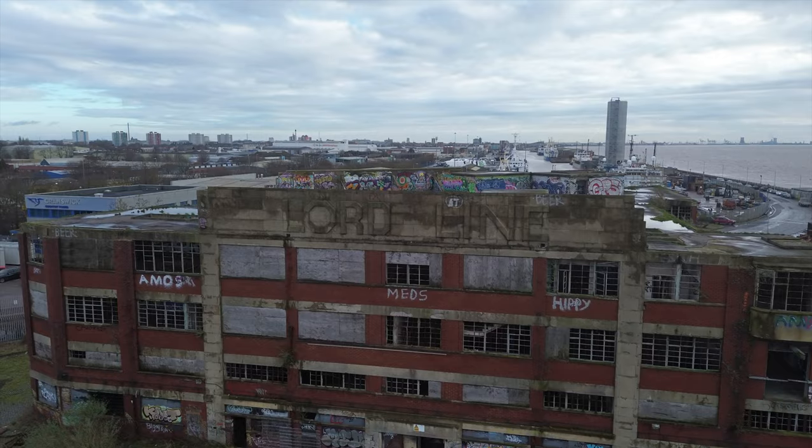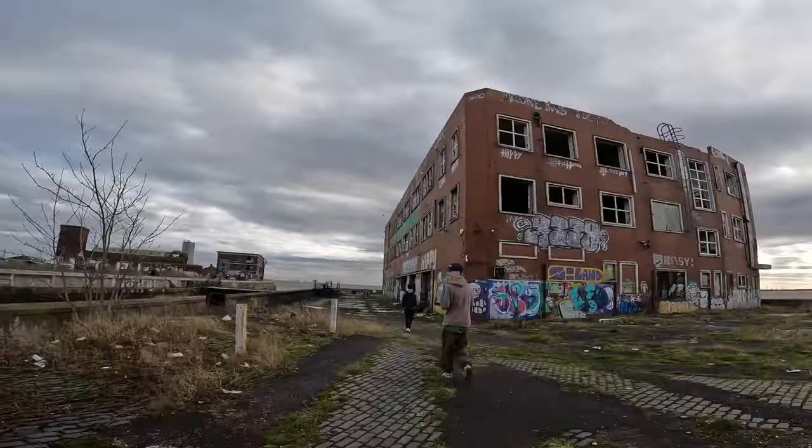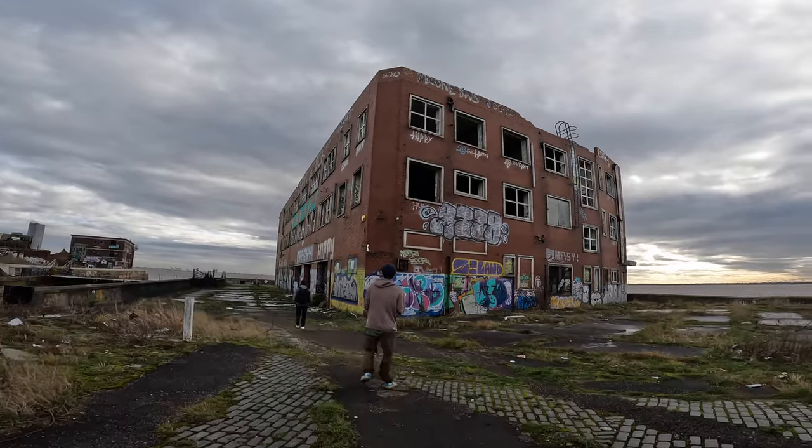We're going in one of the outbuildings now, but to say that's the big one, this is still pretty damn big as well. Yeah, three stories, full access to the roof as well. Everything's that really old school, thick concrete that just seems to last forever.